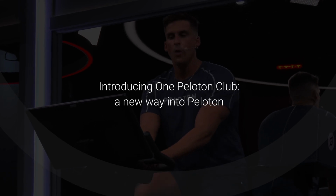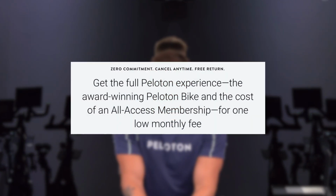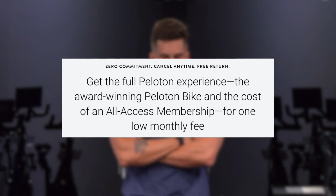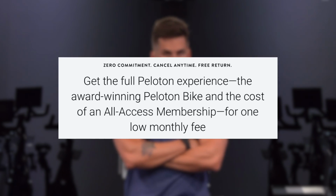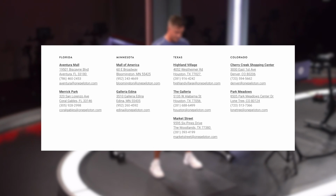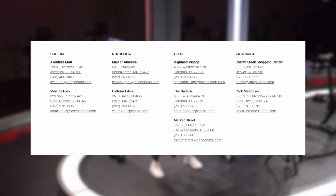Peloton has officially announced their new test pricing program called One Peloton Club. With this new program, Peloton will be testing combining the cost of the bike with their monthly subscription fee. Now, these plans are set to cost between $60 and $100 per month, and they've started their rollout to Peloton showrooms in Texas, Florida, Minnesota, and Colorado on March 11th.